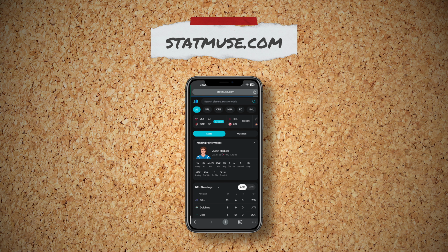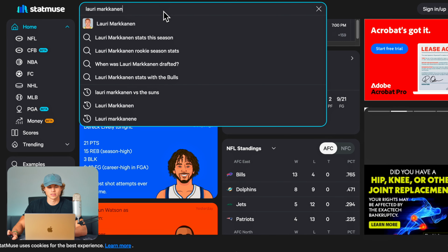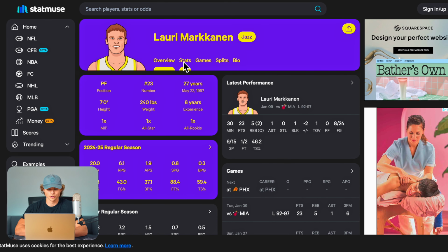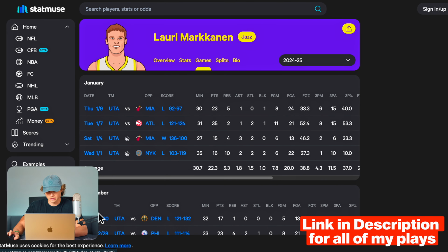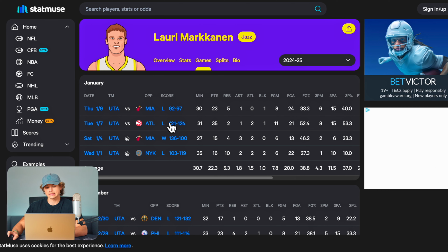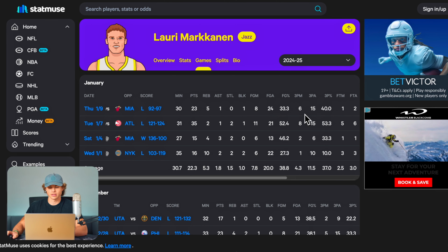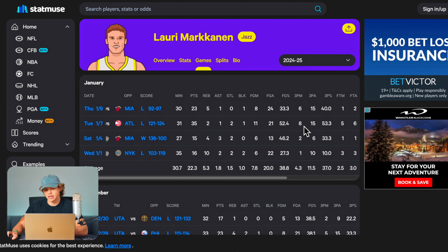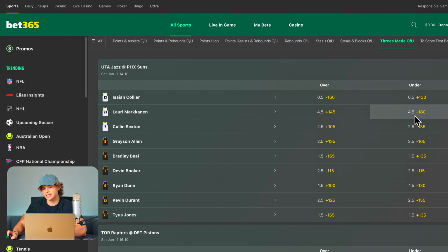This brings us to our second site, which is called StatMuse. We're gonna come up to the search bar and type in our player's name, and then we're gonna go to stats. And so now if we click 2024-2025 season, which is now, it's gonna give all his last games with his stats. So if we go to 3PM, which is threes made, last game he made 6, 8, 2, 1, you get the point. So if we go back to our sportsbook, we're taking him under 4.5 threes. So if he got 5, we'd lose the bet. If he got 4, we'd win the bet.